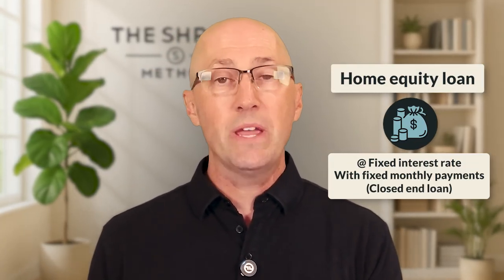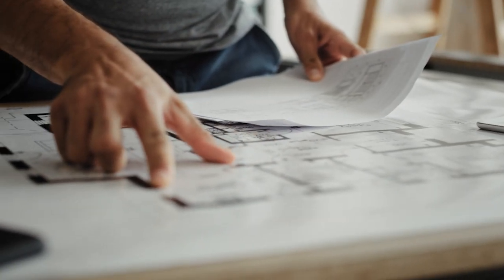It's basically like taking out a second mortgage. In lender speak, sometimes this is called a closed-end loan. And what we want for the SHRED method is an open-end loan, a home equity line of credit, not a home equity loan. Home equity loans are good for big one-time expenses where you want predictability, like a full home remodel or paying off a big chunk of debt where you want to make sure that the payments are exactly the same.